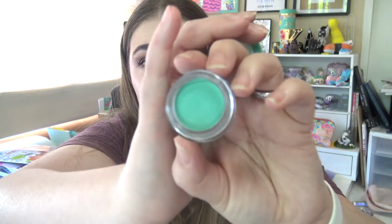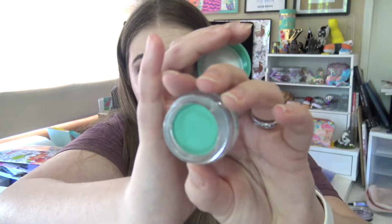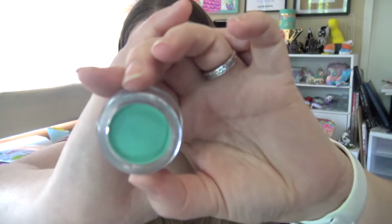I picked up this NYX, what is it? Vivid Brights cream color in the shade Aqua Sapphire, and it looks like it's kind of starting to dry out already, and I literally just bought it. But like, can you see? It's already cracked.